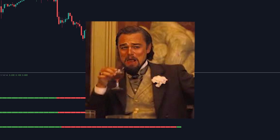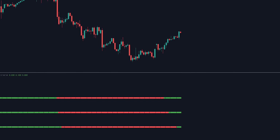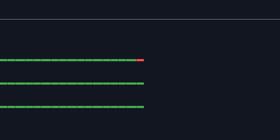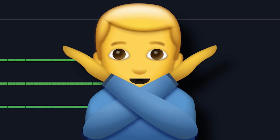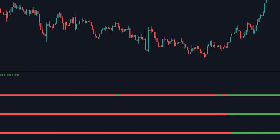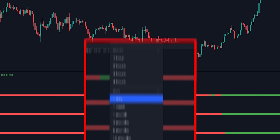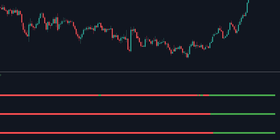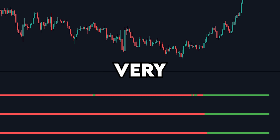The strategy is actually pretty simple. First, if you're interested in entering a long trade, you first need all three of these lines to be green, just like this. If two of the lines are green and one is still red, we do not enter this trade. All three of these lines must be green in order to enter a trade. If you simply just do this in itself on a higher time frame and look at the chart history, you will see just simply by doing this, it works very, very well.